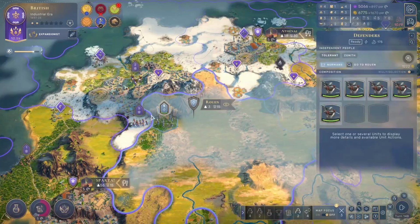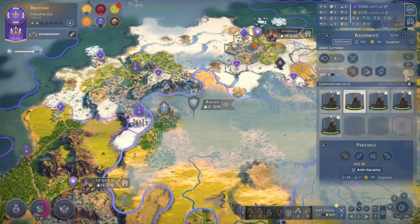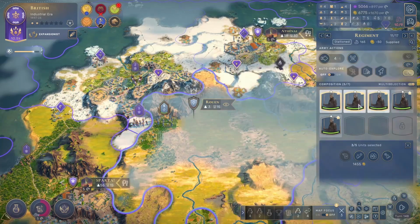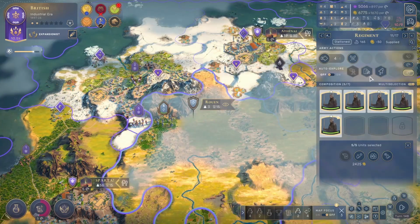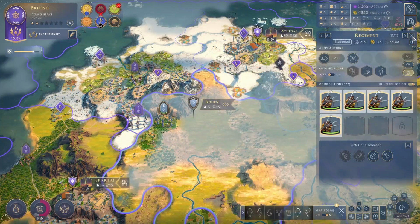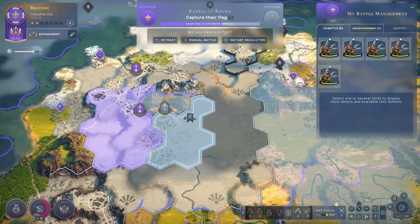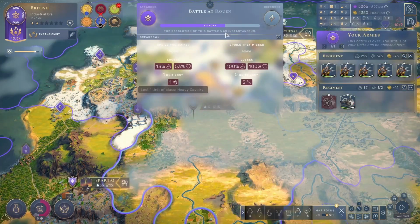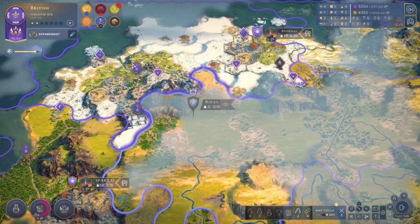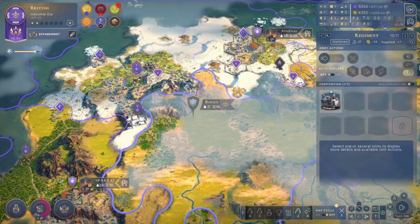What is this? An army of great swordsmen. So sad to say, let me upgrade a few of these guys and just quickly dispatch of this. How did we lose a heavy cavalry? How did you... guys weren't even supposed to be in the fight.